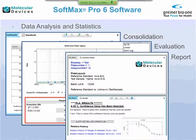And if you do require a short summary report at the beginning of your experiment, what you can do is add in your SOP, your assay details, into a notes section, and then also do a summary of the parameters which you have populated in the standards and group sections as well as in the graph section, and then display your potency parameters, for example.